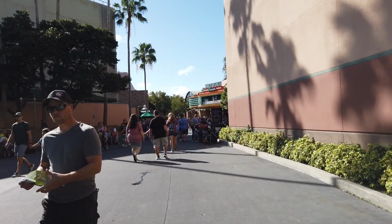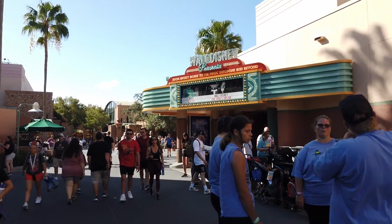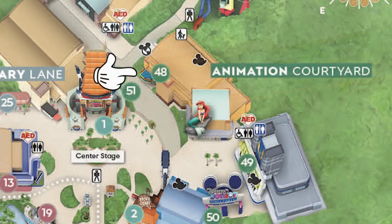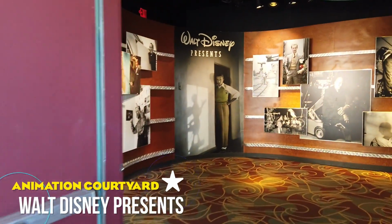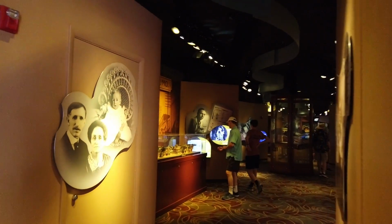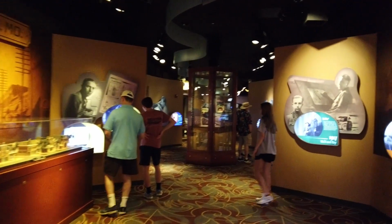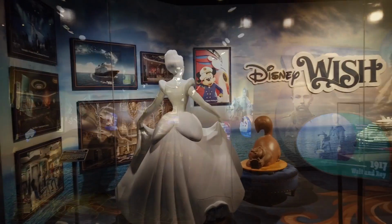Look around, check it out, especially if you're a Star Wars fan or a Disney Junior fan. At the end of Mickey Avenue here is Walt Disney Presents, from Mickey Mouse to the Magic Kingdom and beyond. It's an exhibit that still tells the story of Walt Disney. It has a short film at the end called One Man's Dream that is narrated by Julie Andrews. It's really neat. It has a lot of things that show you how Walt Disney went from who he was as a little boy to what we see everything around us today, how he made it all happen.